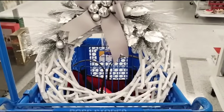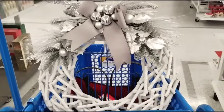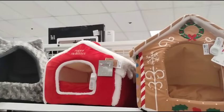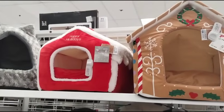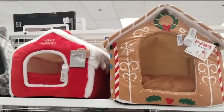Again, there's a lot of stuff. There's still a lot of new stuff coming through, so definitely check out your local Ross. That is gorgeous. Fancy would never fit in these, but these are adorable. $16.99 for the gingerbread house bed, and $16.99 for Santa's happy holiday home. Aren't those cute? Those are just fun. I had to show them to you guys.